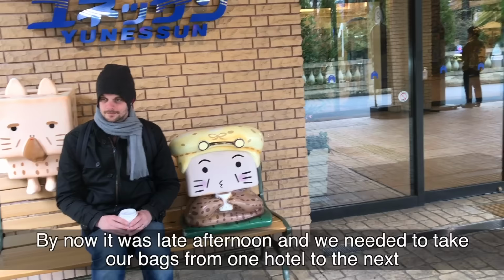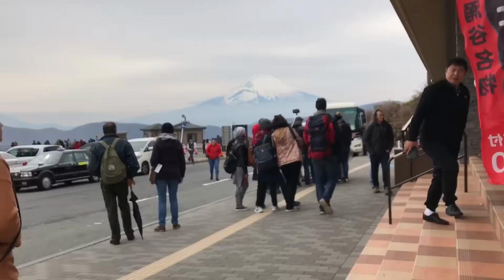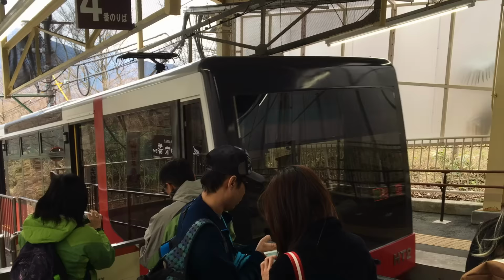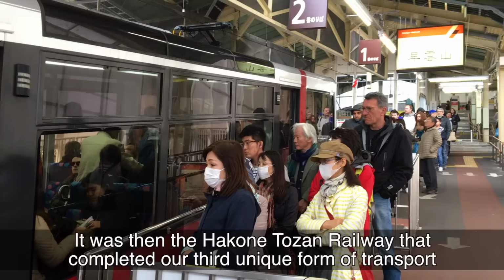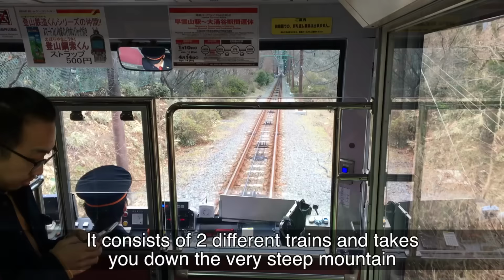By now it was late afternoon and we needed to take our bags from one hotel to the next, moving to the more populated part of Hakone known as Yumoto. This allowed us our last close-up view of Mount Fuji as we took to the ropeway one last time. It was then the Hakone Tozan Railway that completed our third unique form of transport. It consists of two different trains and takes you down the very steep mountain.